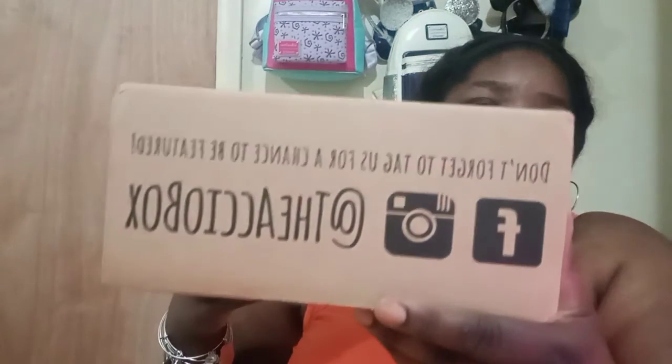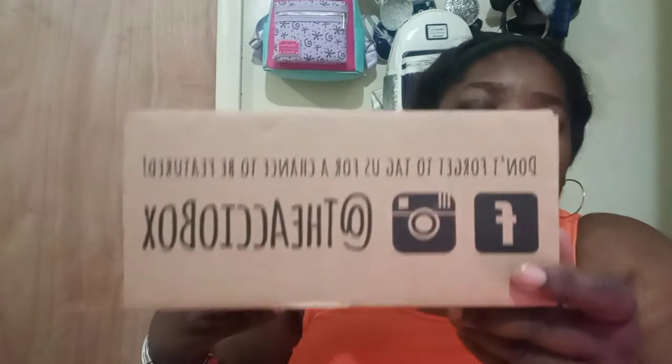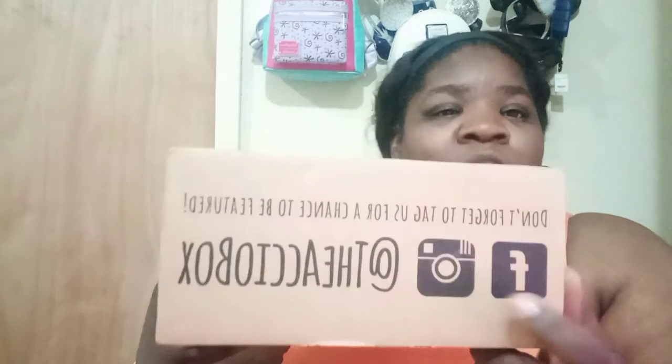So this is the box. On the front, it does say fragile contents, please handle with care. Then we have the Accio name here. If you want to follow them on social media, it says don't forget to tag us for a chance to be featured, and this is their social media, at the Accio box. Here's the back. It says magic delivered. Find out all about us at accio.box.com. And once again, on the side, feature. If you want to be featured, hopefully you can be, getting the Accio box, doing a video, doing an Instagram or Facebook. Bottom's nothing on the bottom.